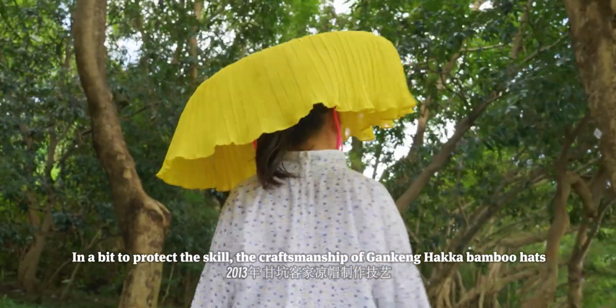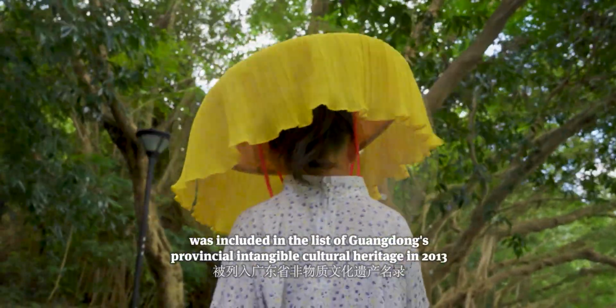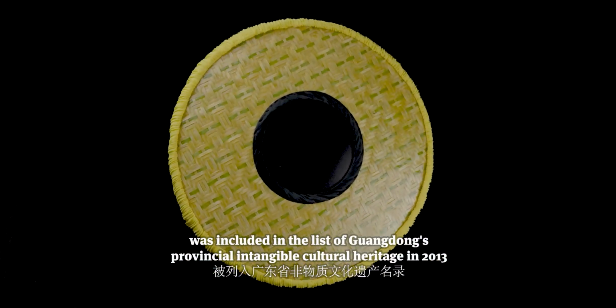In a bid to protect the skill, the craftsmanship of Gangkang Hakka bamboo hats was included in the list of Guangdong's provincial intangible cultural heritage in 2013.